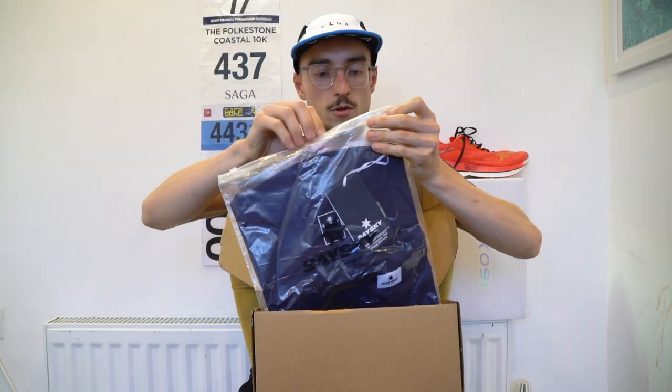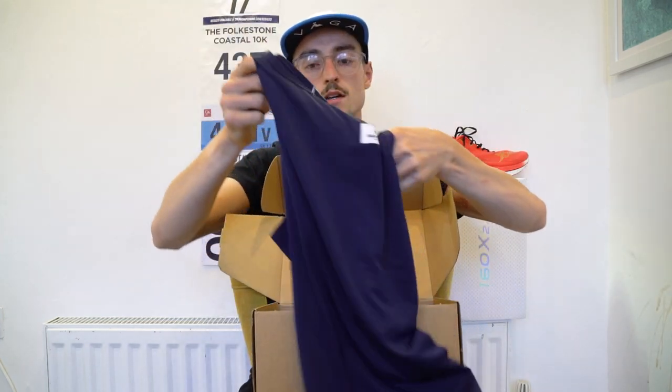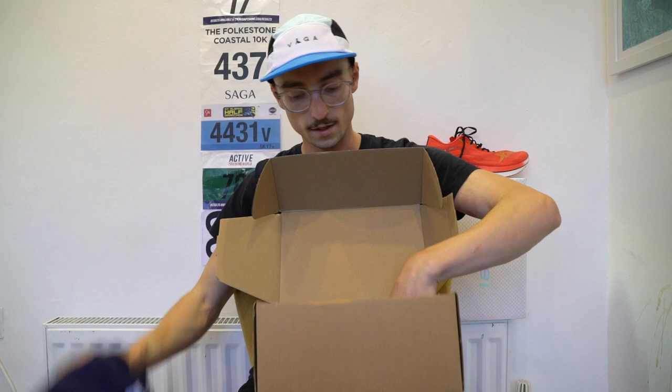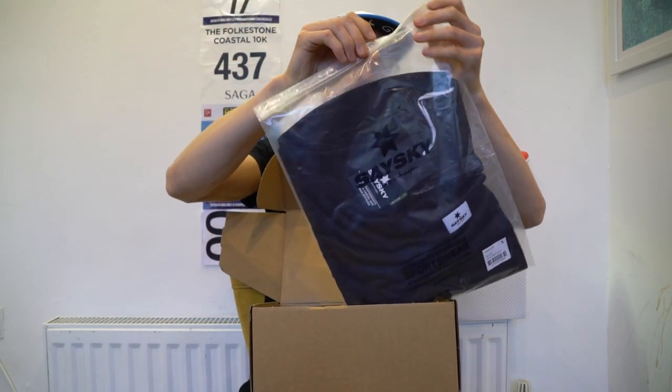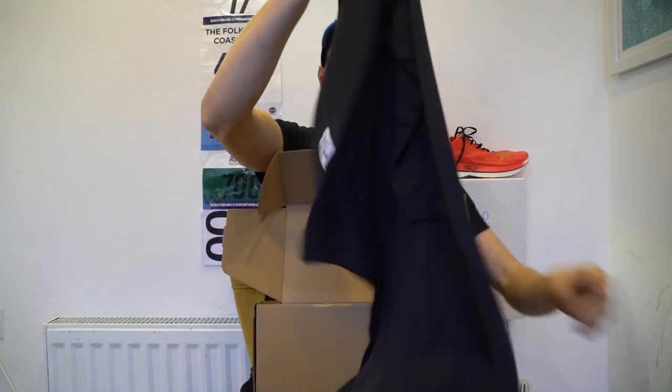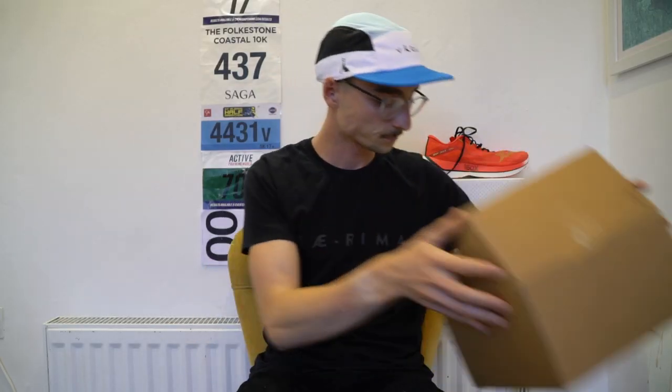Just have a look. I think we just got two more vest tops to have a little quick look at. I think this is the same as the white one, but in blue. Oh yeah, that's really nice. And the final one is a plain black running singlet. There we go. Lovely.